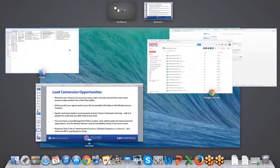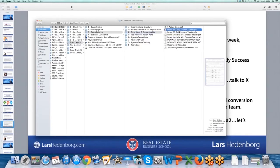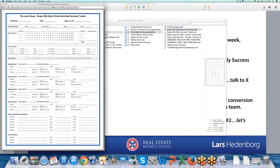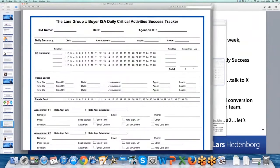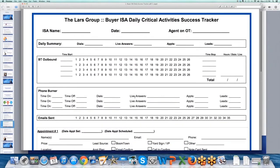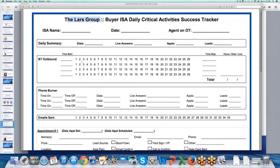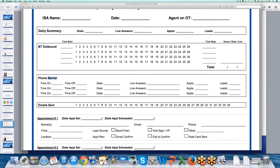So you now have all of the time management forms that my team uses. So I have a buyer ISA. This is the exact buyer ISA daily form that we use at our team. And I've put a PDF version in here just so it'd be easy to see, but you have the Excel version of this. So you can change it to your team, and you may have different lead sources. This is for Boomtown, and we use Phone Burner as a dialer. We have all of our yard sign calls loaded into Phone Burner.